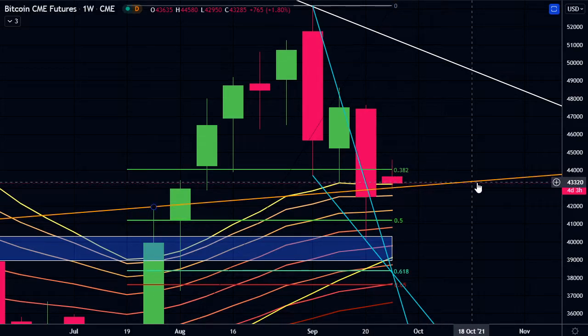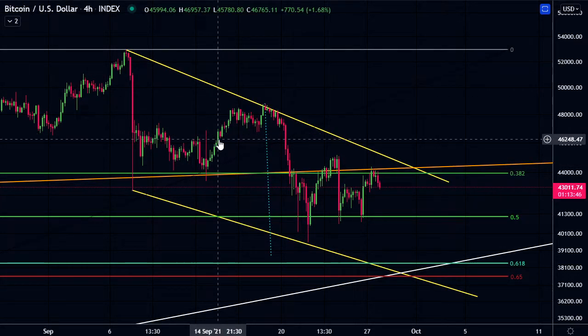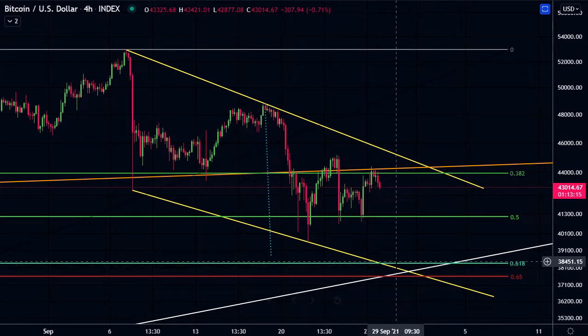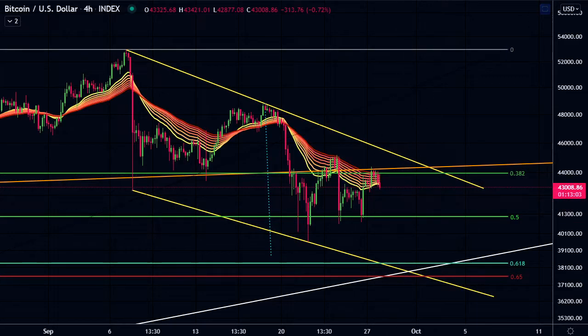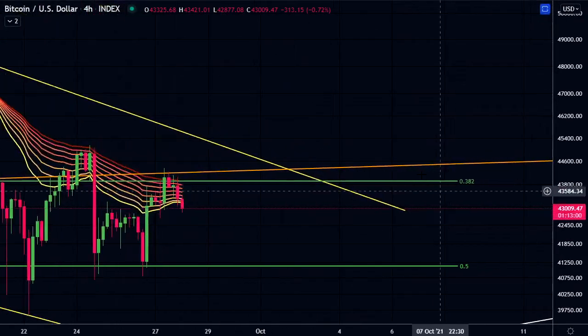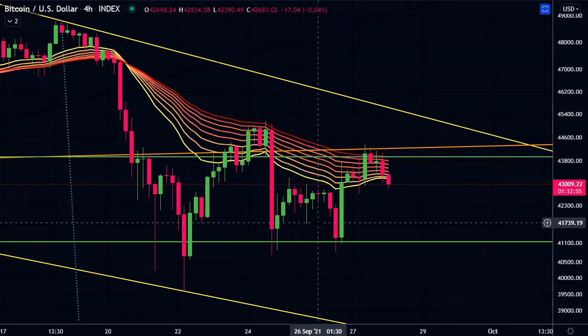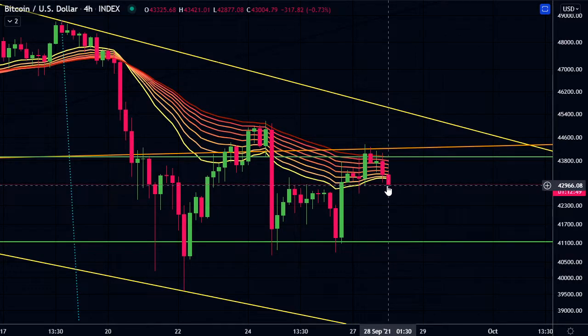this ribbon so far. Looking at the 4-hour chart now on the spot price for Bitcoin, we've got that same falling wedge pattern drawn here, that golden pocket area that we've been talking about. And we can see the EMA ribbon. We did try to get above it several times here, got rejected on the first go, and tried to break above again here. And so far we have gotten rejected.